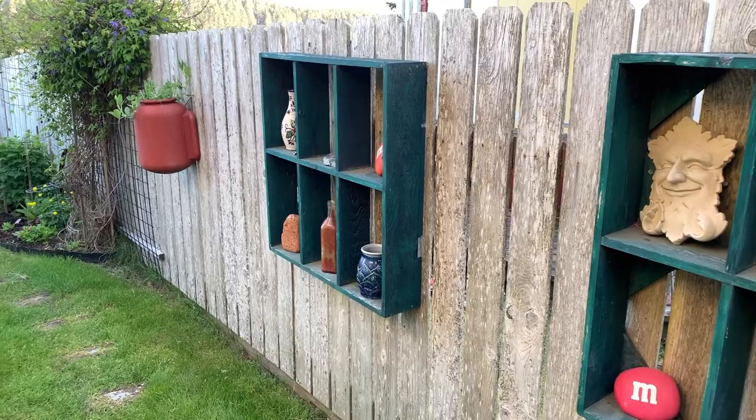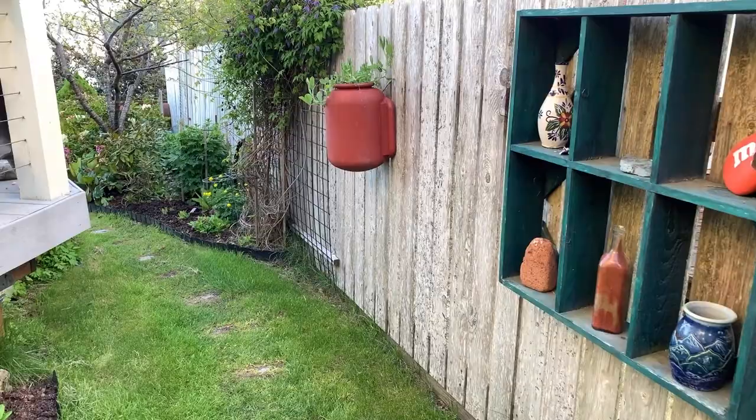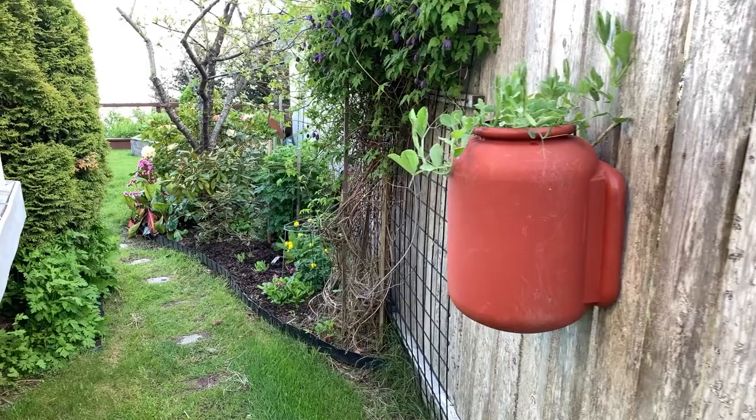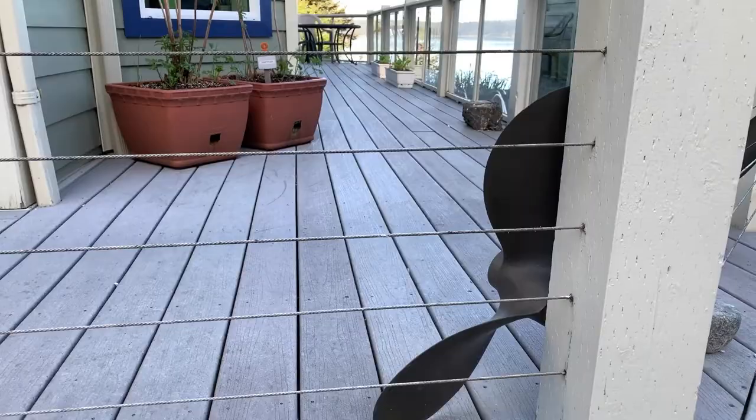We're going to take our walk here over to the ocean side. Another octopus pot. See that flat spot? It's just really handy. And our deck. Of course, everybody needs a propeller on their deck or two.